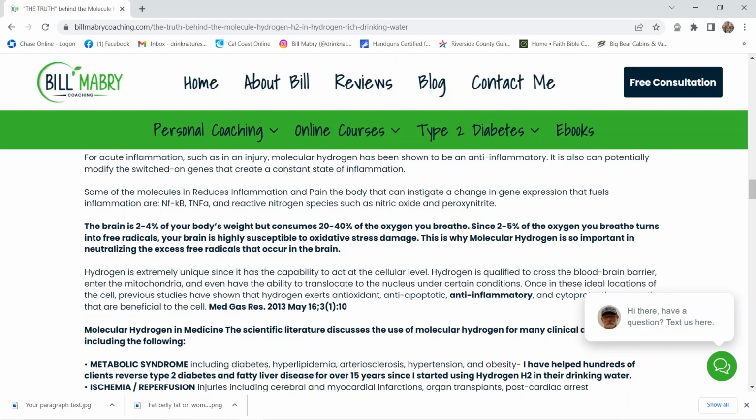Guys, again, because molecular hydrogen, H2, is the smallest molecule on the planet, it has the ability to penetrate the blood-brain barrier and neutralize those free radicals with every single glass you drink.